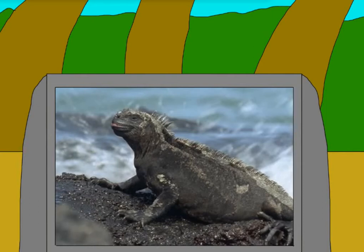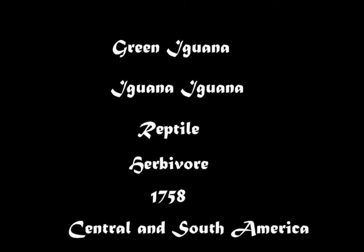These guys can dive down really deep, and I mean nearly 100 feet down, and they can stay underwater for half an hour. These guys also hold the distinction of being the only lizard species to be considered a marine animal. Also, much like sea turtles, they bury their eggs in sand, where the babies hatch and have to run for safety.